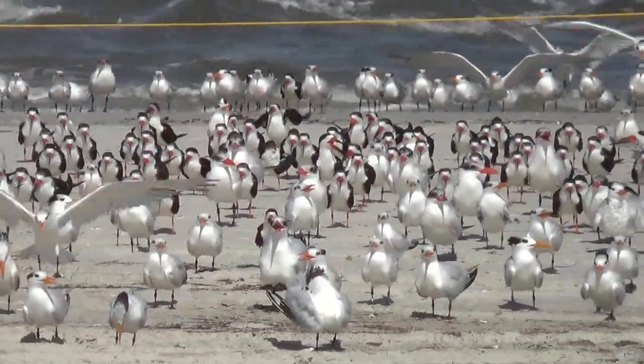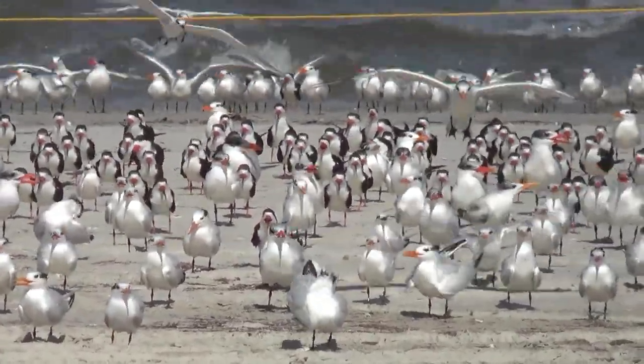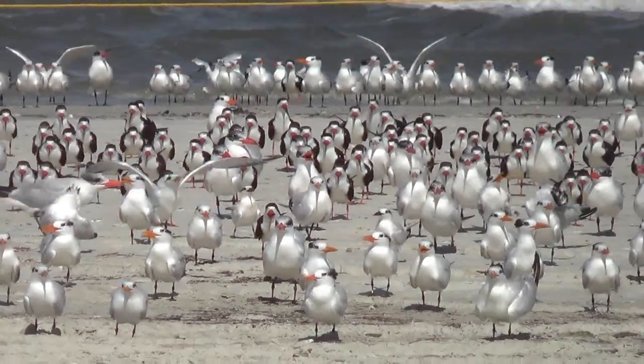All right, let's see if you were paying attention earlier. In the shot, there's at least one sandwich tern. Can you see it?